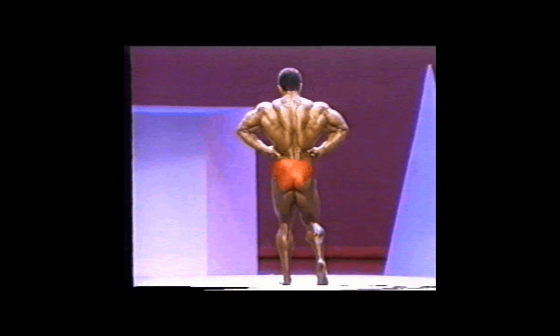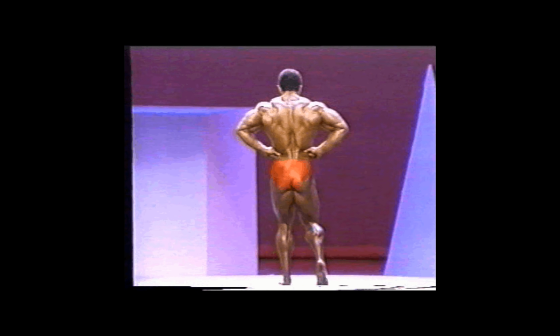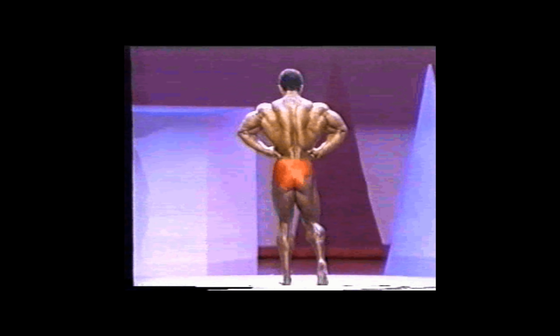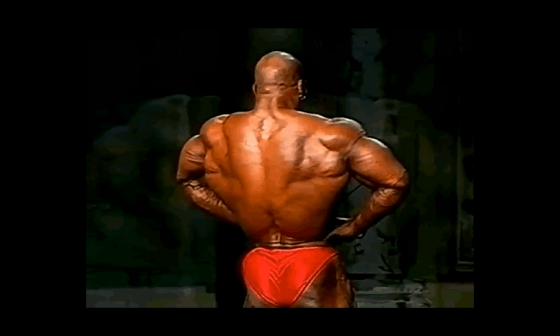We got Momo Benaziza, and I searched high and low looking for pictures of this guy in this pose because I knew he would look good, and sure enough he does, but this is the only one I could find, this GIF right here. And thankfully that's enough, right? We can tell, look at the thickness and the detail, the V-taper, full development on the guy, one of the best backs ever. We got Sean Ray.